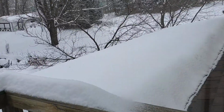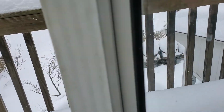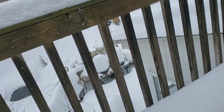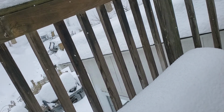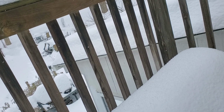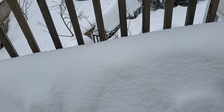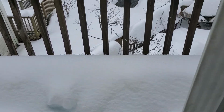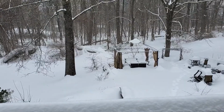The porch is covered in snow. There's quite a bit of snow on the roof, over 2.5 feet. Oh well, but it is pretty. I love winter.